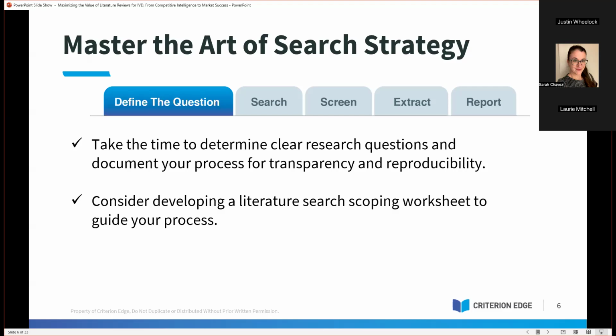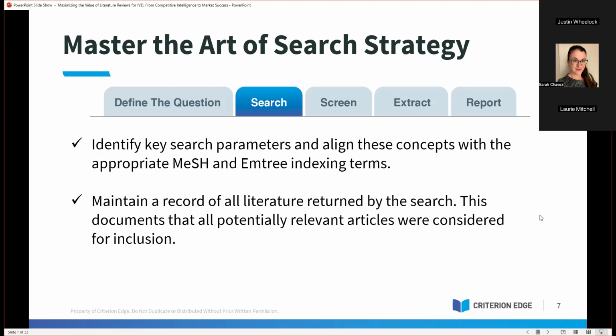There is a lot of opportunity during the screening process to go off on a tangent. And so we really want to avoid that by going into the process with very clear, well-defined search questions. And that's going to help us limit the overall amount of literature that we have to search through.